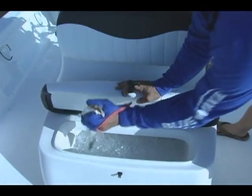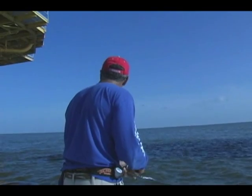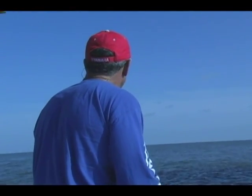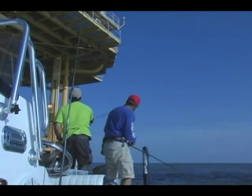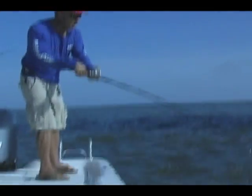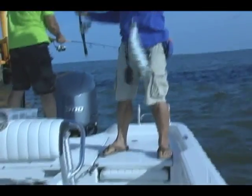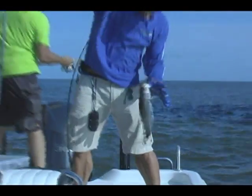Be still, my love. Shucks, it got off. Darn, that was a good fish. Might have been a red. Looks like they're right back there. Fish on right here in the boat. Another big one. Another pig. Yes, indeed.